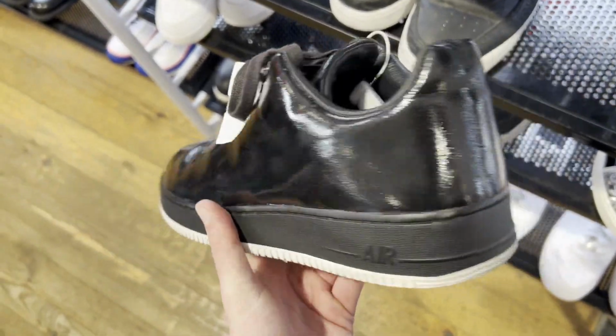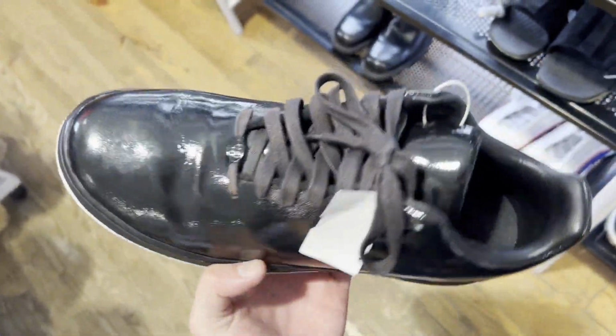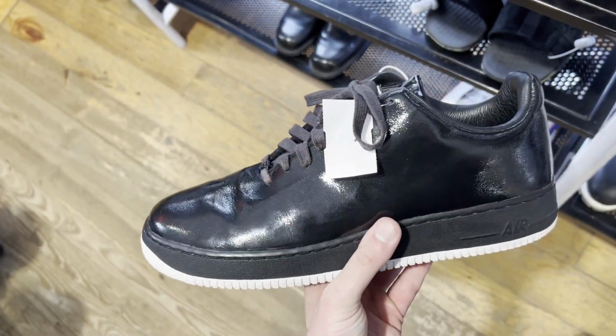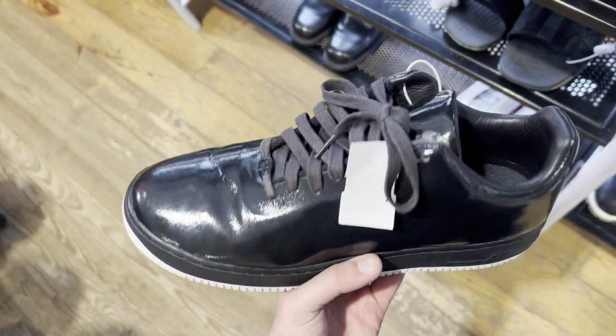These are the Air Force One Supreme. I mean, really rare, but I don't think anyone's trying to buy these. It's like one pair on eBay for $295. So, I'm gonna pass. These are ugly.